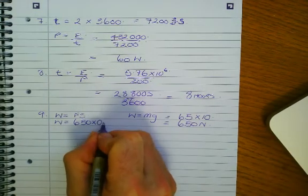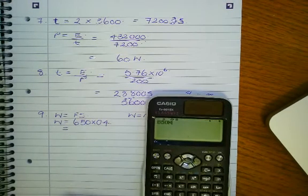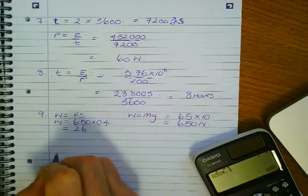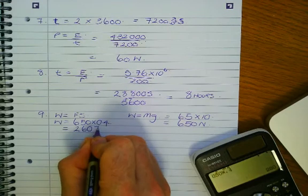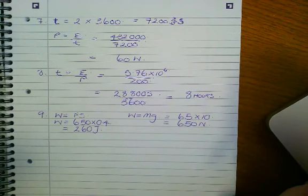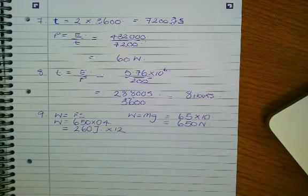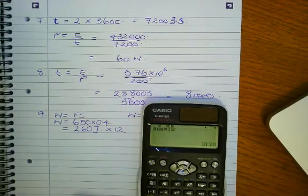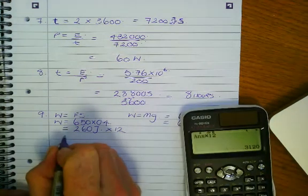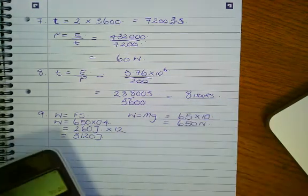So the work done will be 650 newtons times the 0.4 meters that the chin-up actually is. So the 650 times 0.4 is a work done of 260 joules. So they did 12 chin-ups. So if we multiply that by 12, that shows that they've used 3,120 joules of energy.